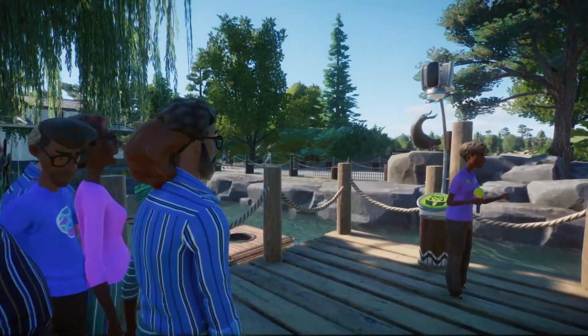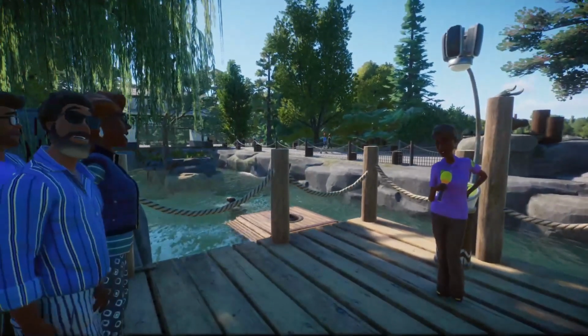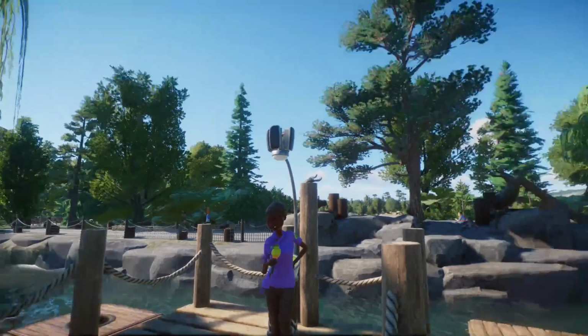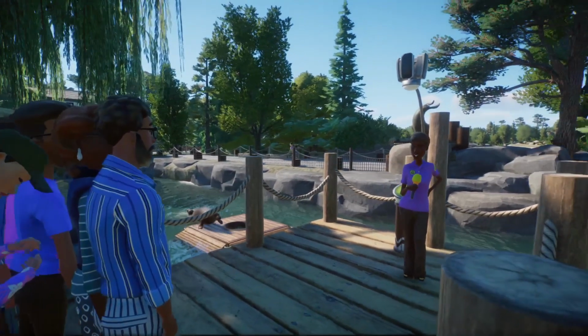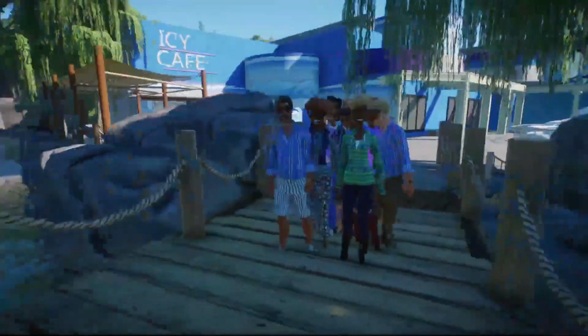Perfect. It's really fun to see this in action, when it's actually working right. I think Frontier said that, as of right now, the educator talks might be a little bugged out. Sometimes they don't do their full cycle and everything, so that's something to keep in mind. But it's really fun when you see the guests come on over here and listen.